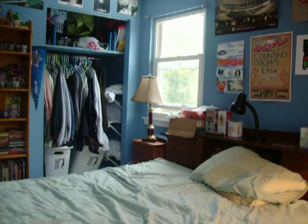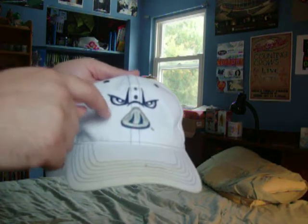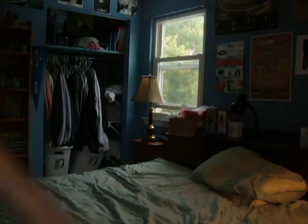Next one, which I've probably worn the most, because if you check the condition of it, this is from 2009, and this is a cap with kind of a pig face, which I think is really cool.